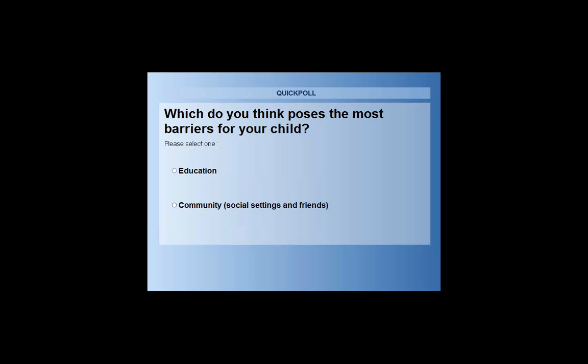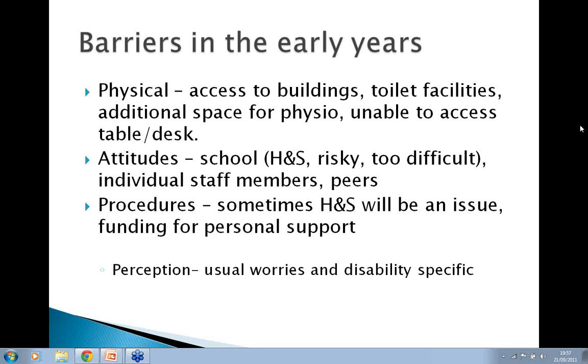I don't know if you're able to actually see this as well, the results coming in. While they're still moving around at the moment, it's looking like community, social settings and friends are the ones with the most barriers. Just going to look at the audience view tab here. Yeah, there we go. Okay, so I assume you've all voted, so we'll close the poll and I can share that as well.